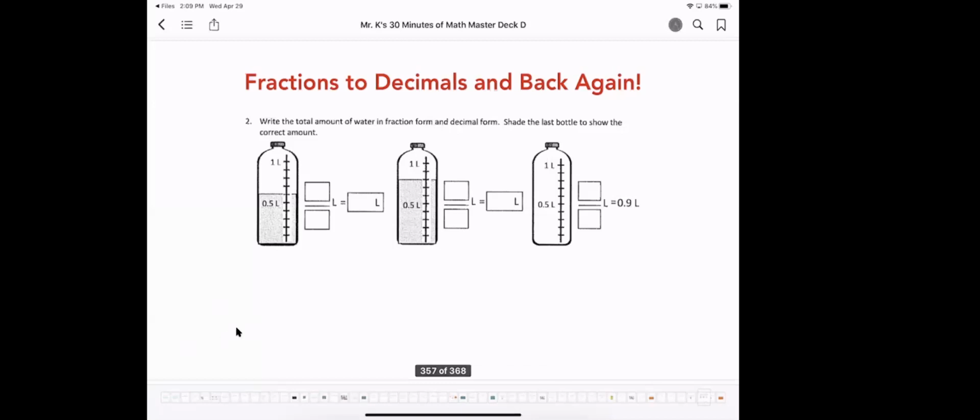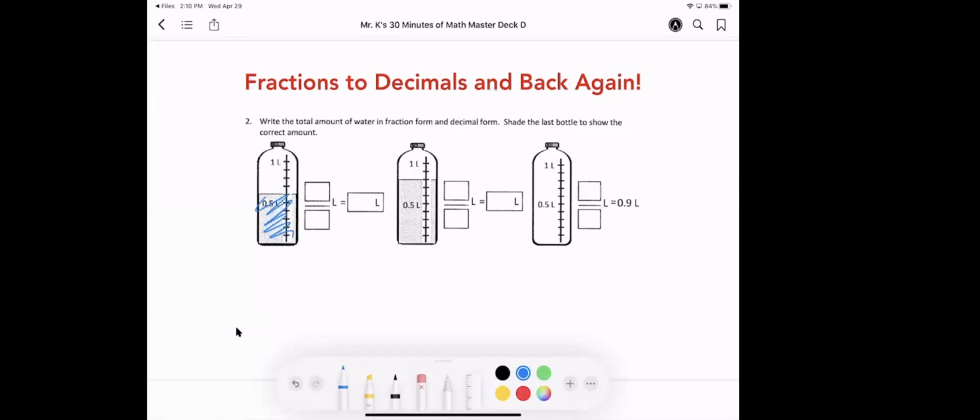Okay, welcome back. Hopefully this wasn't too difficult. We have a 1-liter bottle with some water in it. Let me shade our water. Oops, I covered up our measurement. Sorry about that. We have 5/10, 0.5, 5/10 of a liter. Very good. And that equals 0.5 liters.